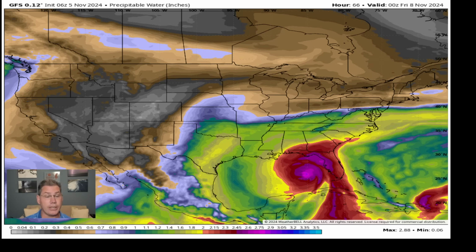So here's the precipitable water index. You can see what we're looking at here. There is Rafael up here in the Gulf. This is on Thursday afternoon. Likely this is going to be a right front quadrant loaded system, which a lot of hurricanes are. That's going to spread heavy rains back into Florida, as well as into southern portions of Alabama, getting into Georgia, back through the Carolinas. But it'll also open the door again for the moisture return with this strong upper level low coming in from the northwest.